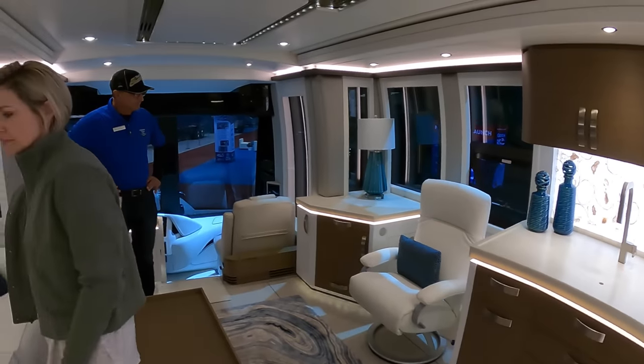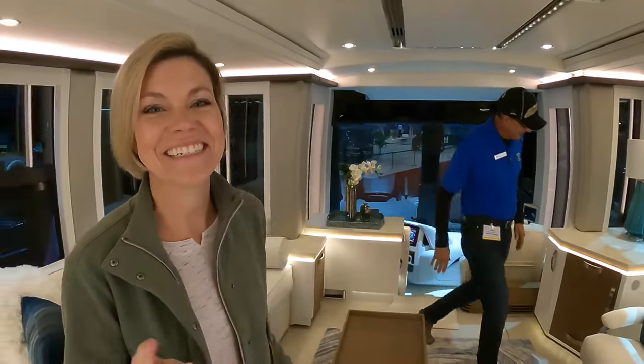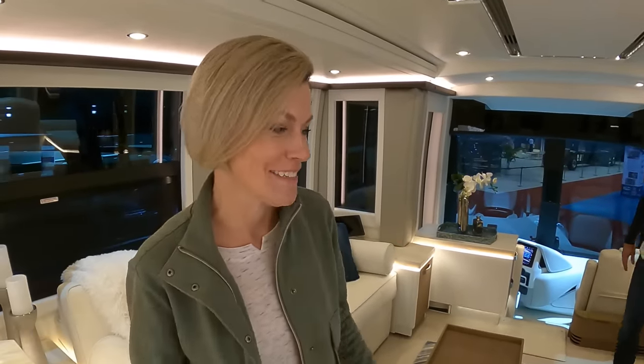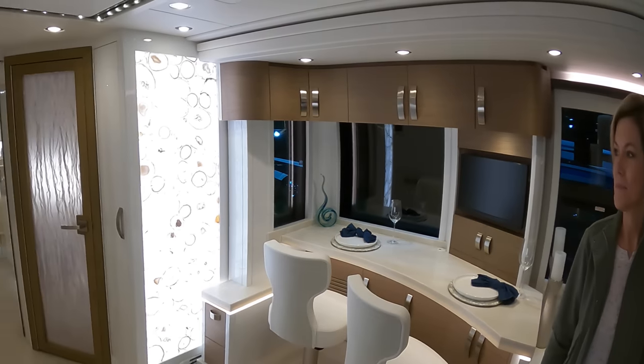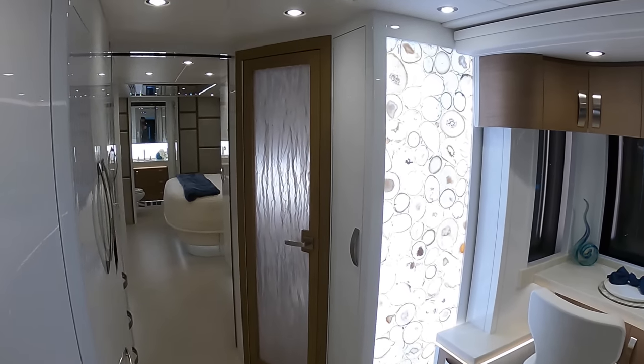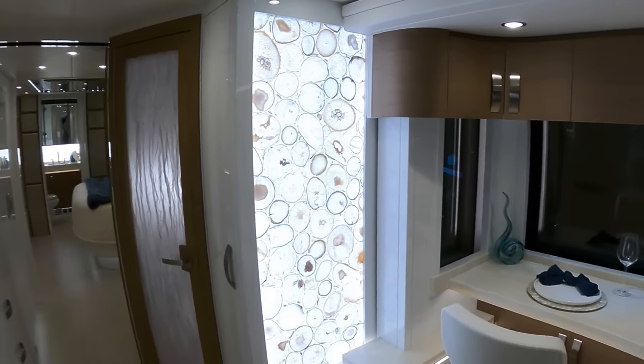So Brooke, is this your dream coach? I'm gonna go with yes. This is the stunner of the show, you guys. It really is. Of the entire RV Super Show here in Florida, here in Tampa, this is easily the stunner. Even versus the other Prevos, this one is just the next level for sure.